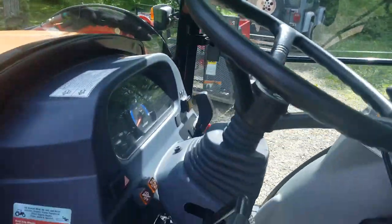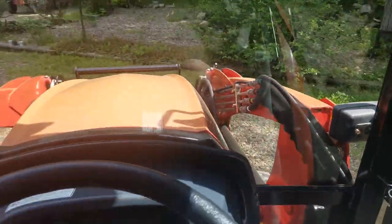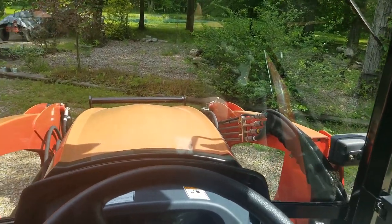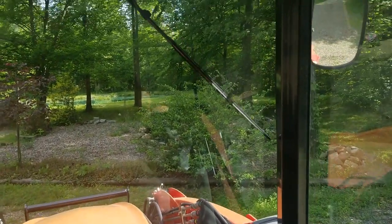It'll help them make a decision. But there's a ton of room in here. You hop in the seat. You're very comfortable. You can see everything around you. There's no blind spots. It's all glass.